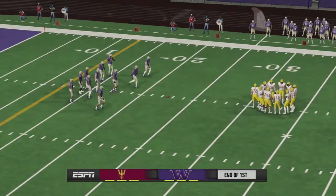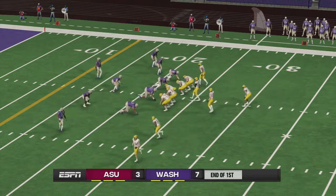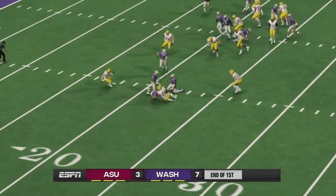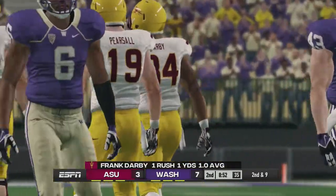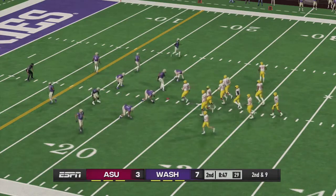Set to resume action here in the second quarter, and we've got a tight ball game. He's taken down right around the 22-yard line. Second down and nine to go. Ball on the 22-yard line.